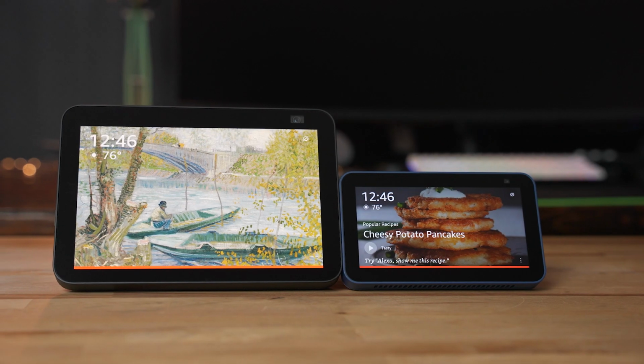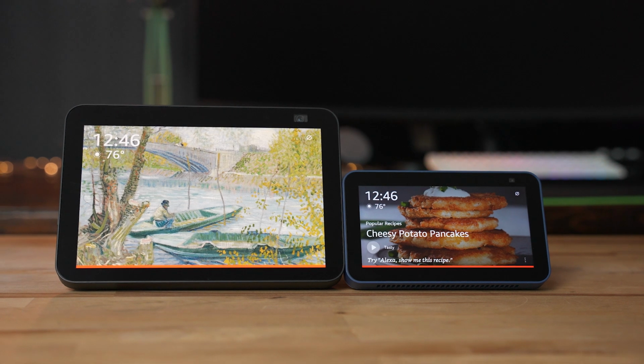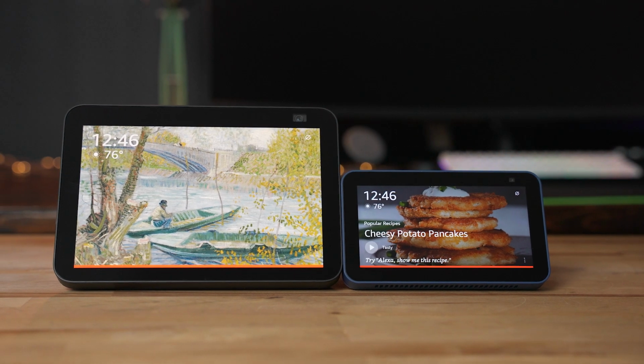One thing to consider here, if you are on a budget, there aren't a whole lot of updates to the second generation Show 5, and you can get a refurbished first generation Show 5 for about $45 right now. So if you don't think you need that little bit better camera, and you are fine with not having the blue colorway, then that might be a really great option if you just want to get some smart connectivity and Alexa control at your desk or out in your garage or in your kitchen. That could be a very easy way to do that.